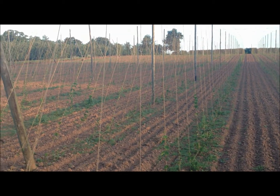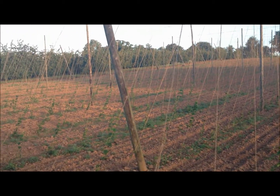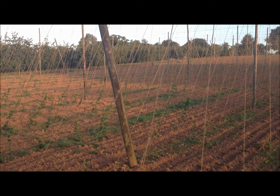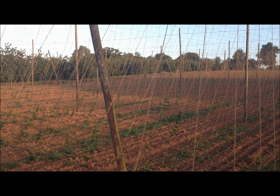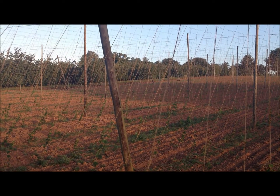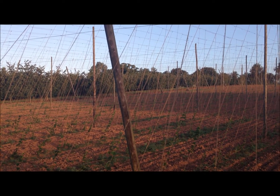This end of the hop yard was planted later, so the plants are smaller, and at the far end there's 4 rows that are unplanted. When they got to plant those, the plants weren't quite strong enough, so they're going to leave them in the greenhouse and plant them out as roots in the spring.